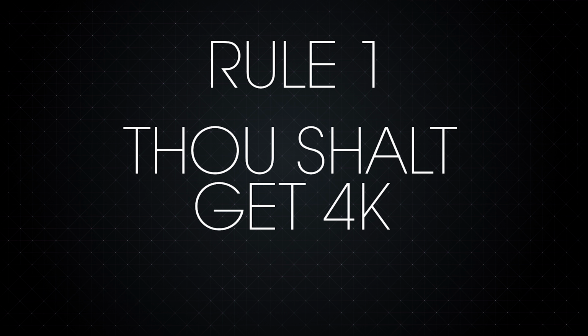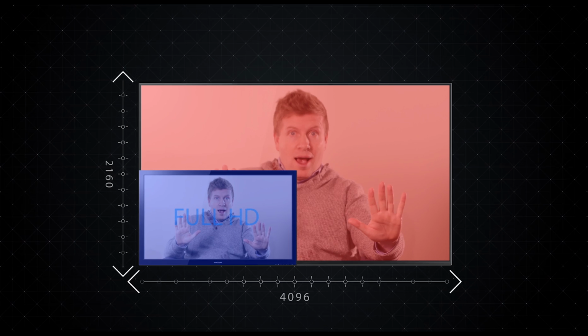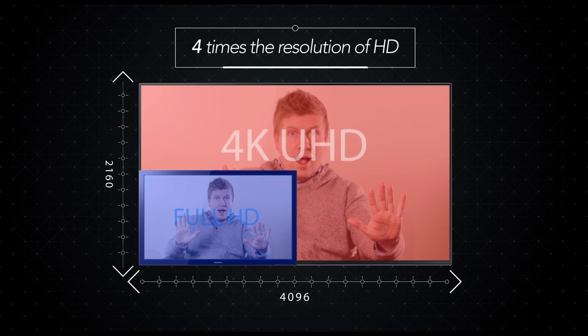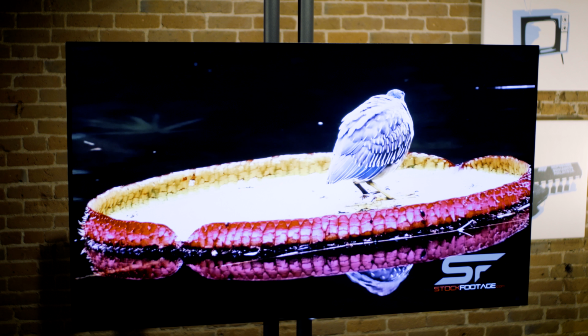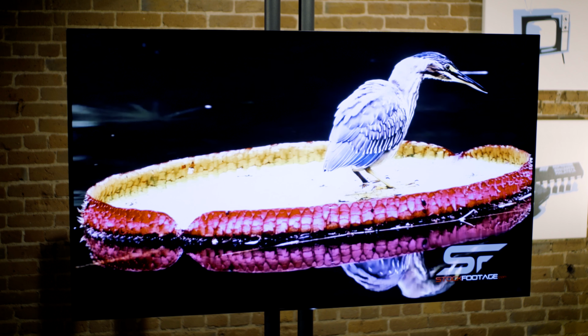Now, I've got 5 simple rules for buying a TV that I want to tell you about. Rule 1. Thou shalt get 4K. There's no excuse. It's affordable, it's today's minimum standard, and it's 4 times the resolution of HD. It's a massive jump in quality, and more content is out in 4K all the time. It really brings the picture to life in a way that makes HD look like a Viewmaster in comparison.